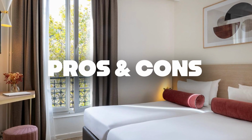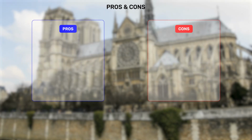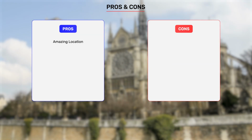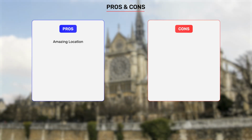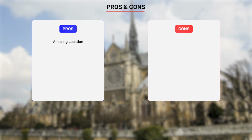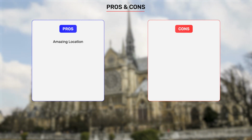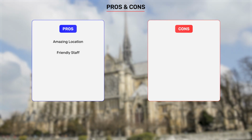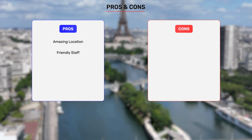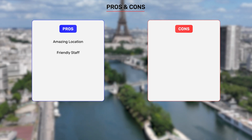Let's take a look at the pros and cons. Here's what I liked about the hotel. Amazing location. Seriously, it's just a 10-minute walk to the Eiffel Tower, and you're right by the metro. Perfect for exploring Paris without the tourist hustle. Friendly staff. The staff here are genuinely nice and helpful. They made my stay feel special, and I appreciated the local tips they shared.